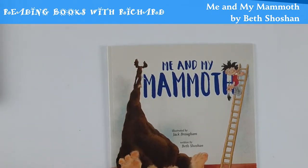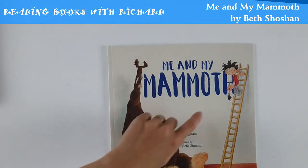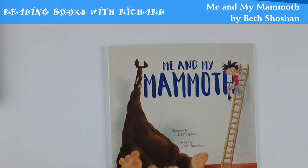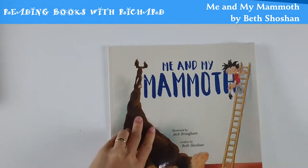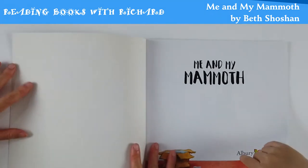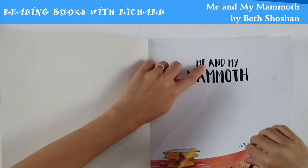I think this mammoth is like a picture that this little boy is drawing, painting. It's not real. I'm not sure. We'll read the book and then we'll know, okay? Okay, here. Do you want to read it?